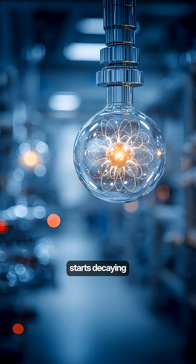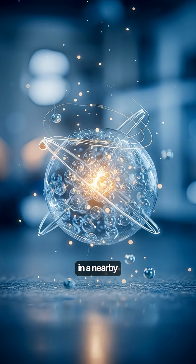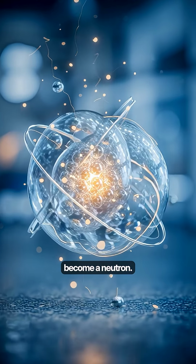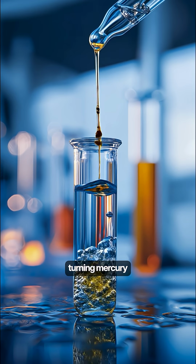So it naturally starts decaying in a process called electron capture, where one of its protons pulls in a nearby electron and fuses with it to become a neutron. And with this, the number of protons reduces from 80 to 79, effectively turning mercury into gold.